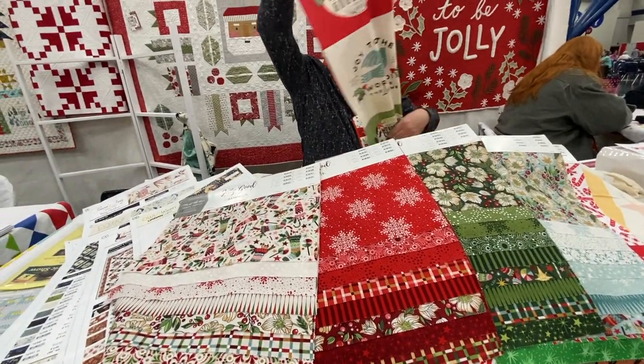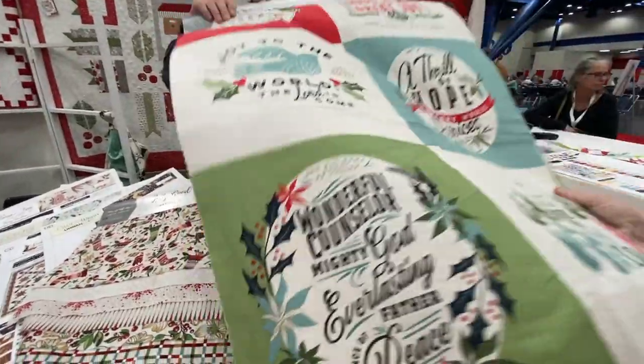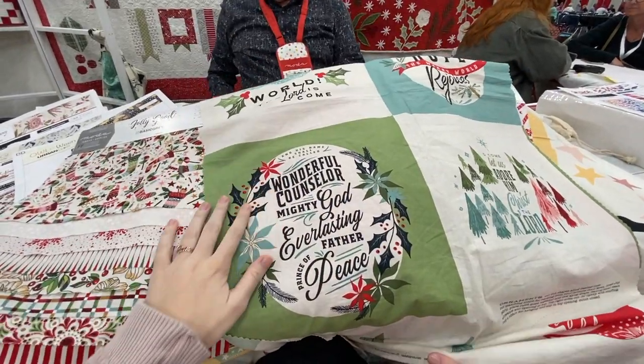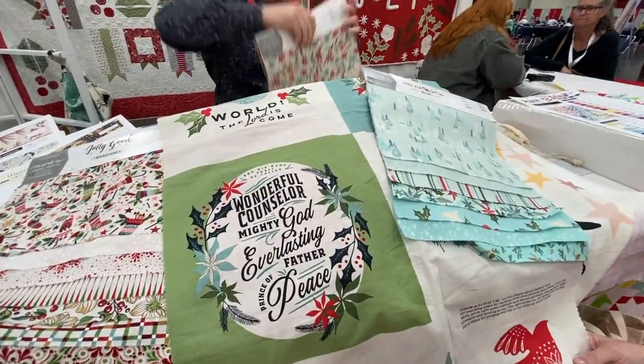This one says it all for the people that aren't very woke. Yeah. So we have all good messages here. So this is good news, great joy. Okay. Yeah, it's not my favorite. It's cute, but it's not my favorite. And then here are the coordinates for it. It's too bright. Right. That's what I'm talking about.